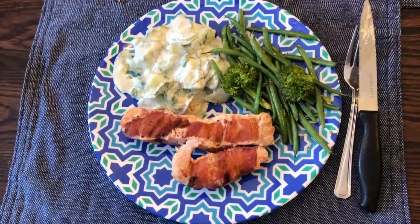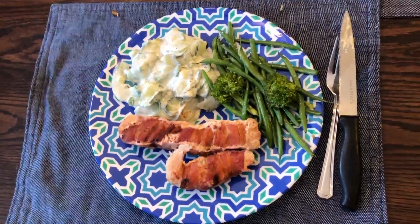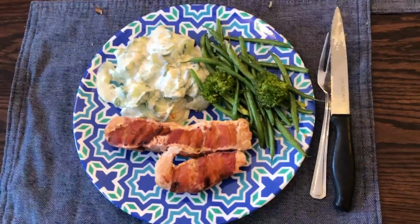So my husband's correcting me. There are carbs in veggies. There's just no processed carbs.